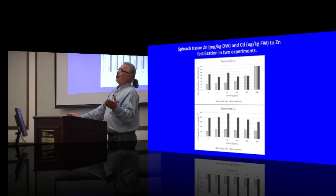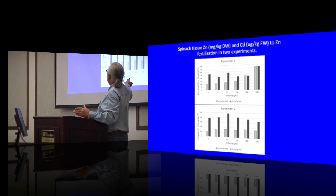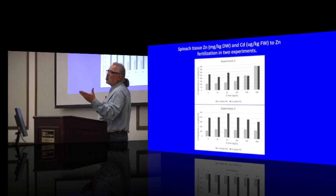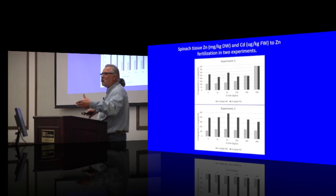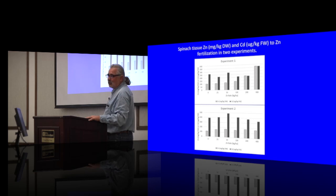Now, this seems contradictory. I just told you it's inversely related to zinc soil test in the soil, but yet we can't impact it by zinc fertilization. That's the way it works out. The pools we're adding are insignificant to the pools that already exist in the soil. So it is negatively correlated to bioavailable zinc, but you can't impact it by zinc fertilization.